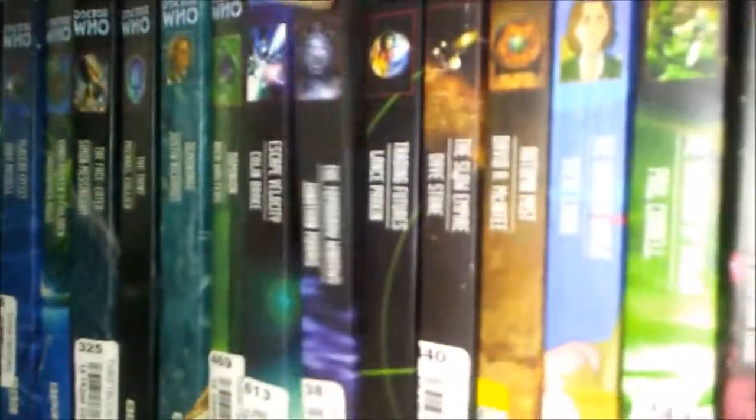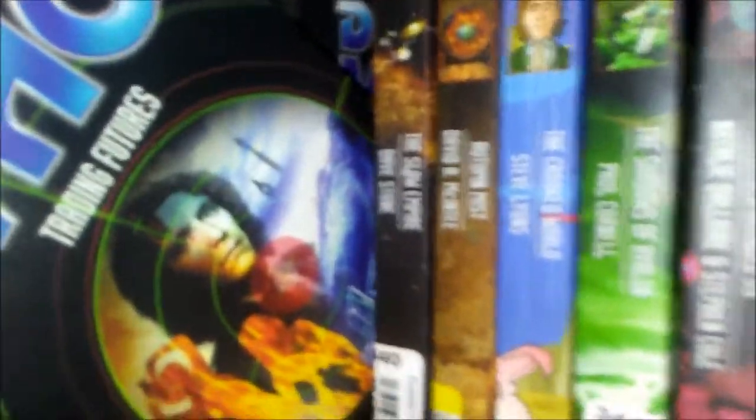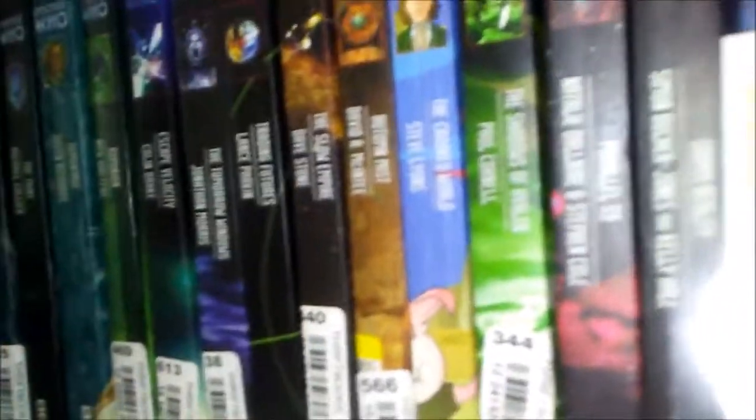Escape Velocity. The Tomorrow Windows. This one has a really interesting premise, so I really am excited when I get to this one. It's about people looking into the future, and I'm not super into the future aspects, but it has an interesting premise. Trading Futures. It has a very James Bond-looking cover, doesn't it?